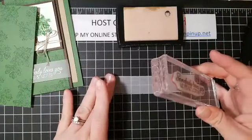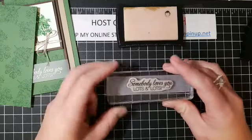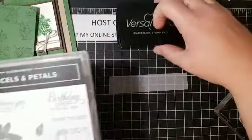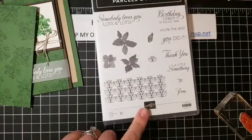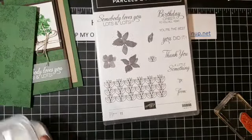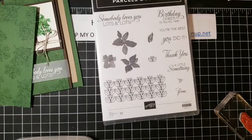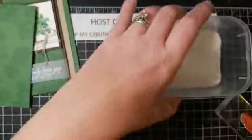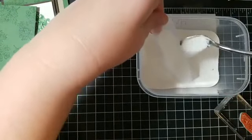And this greeting, let me tell you where this greeting has come from. This is a little sneak peek. So I'm going to stamp that. And this greeting is from the brand new Parcels and Petals stamp set coming in the new catalog. So this is a really beautiful stamp set. And it is a little sneak peek. You can't get it now unless you're a demonstrator, but you could always join my team and get all of the pre-order items in your starter kit. So all the stuff I've been showing you for the last couple weeks or so.